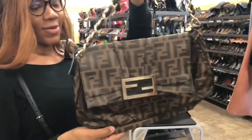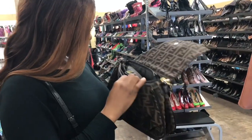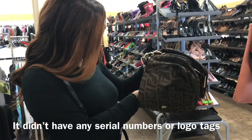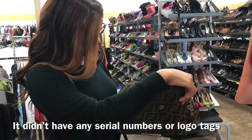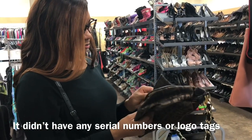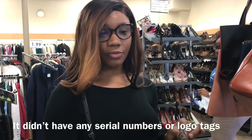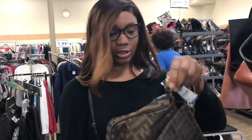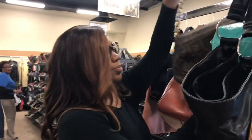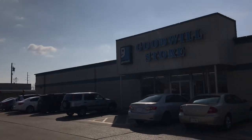So this is the Fendi print, but is it real Fendi? But I'm gonna be honest, I've never seen a Fendi purse before in real life. Well, I mean, up close. So it's like, you know, real leather don't do that. So I'm gonna go with no, and I'm gonna put it back.